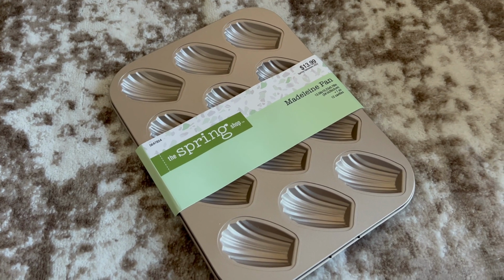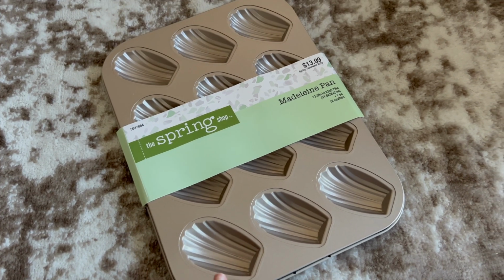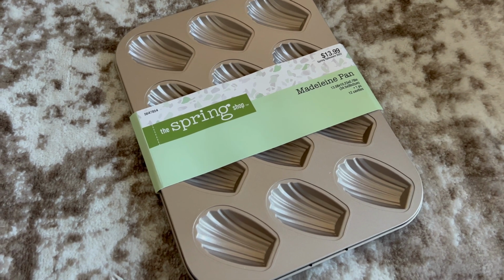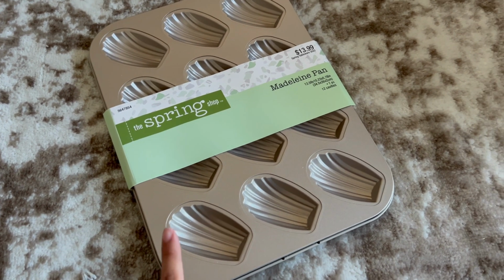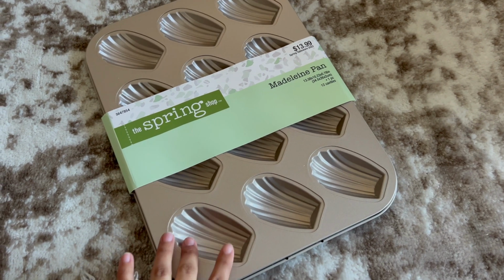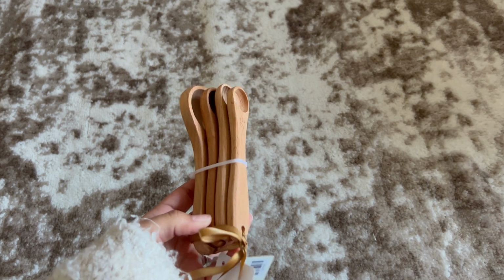And then last but not least, I got a couple of things for the kitchen. So I bought this Madeleine pan. Since our Europe trip back in November, I told Jordy, my husband, that I really wanted to make some Madeleines, so hopefully I can make a bake with me video sometime in the future and we can test out the pan together. And to go along with the baking theme, I just got these little wooden spoons.